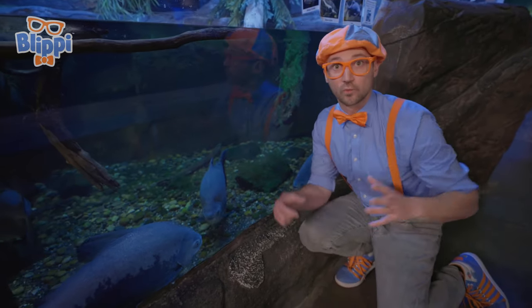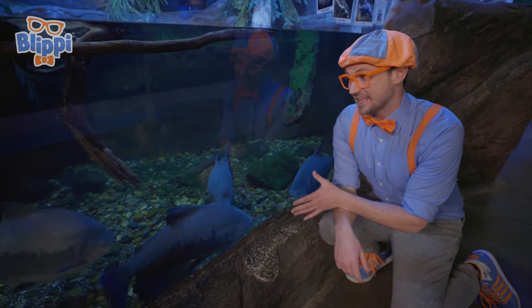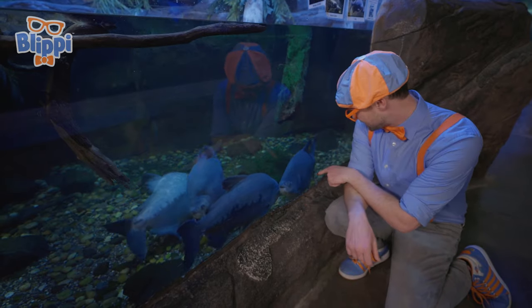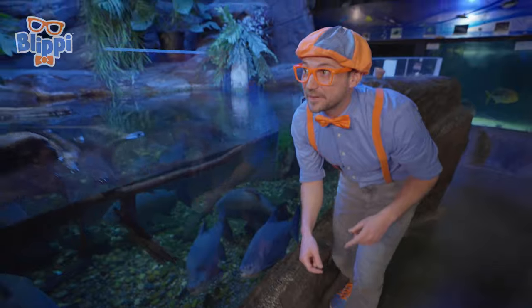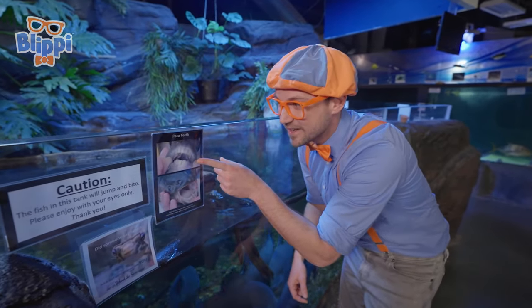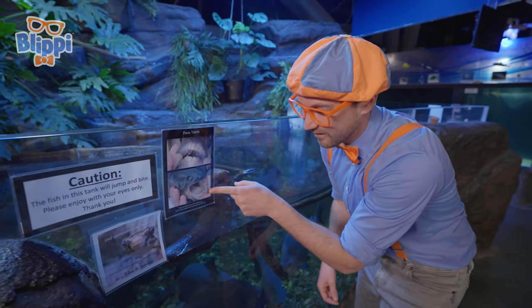Whoa, and they kind of look like really big piranhas. Yeah, and actually, they eat vegetables. They're herbivores. You see how big they are? And actually, let me show you something right up here. It's really cool. Here's the teeth. Do you see this? They kind of look like human teeth, huh?